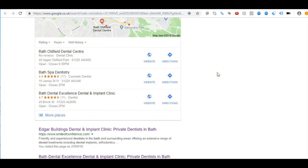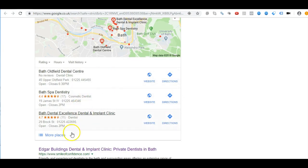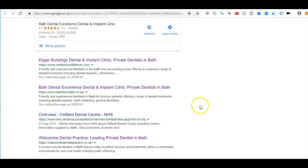In fact, if I move it down a minute, these top 1, 2, 3, 4, 5, 6, this is the organic listing, this is the map listing, and really those 6 get 98% of all clicks. So it's a great idea to get into this top 3. No one clicks to find out who's below the top 3. So I'm going to be sharing with you today how these are getting here and how you can move into the top positions here as well.